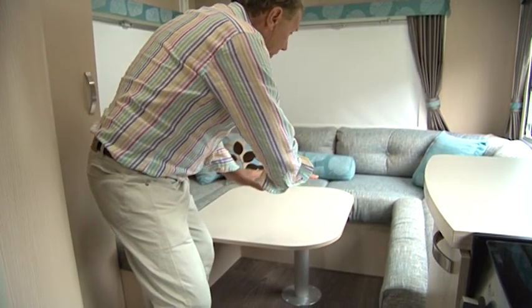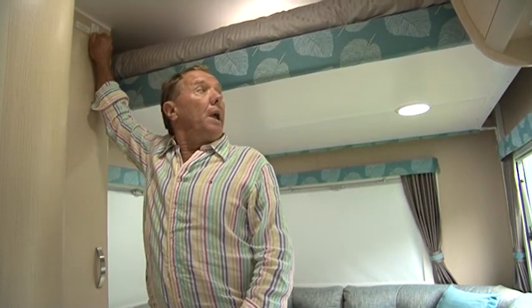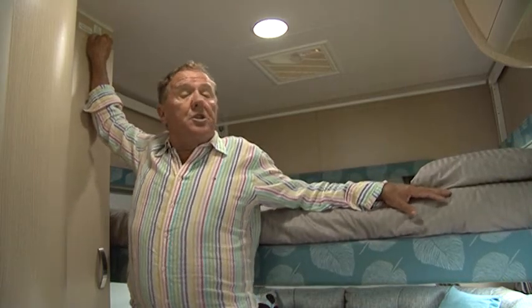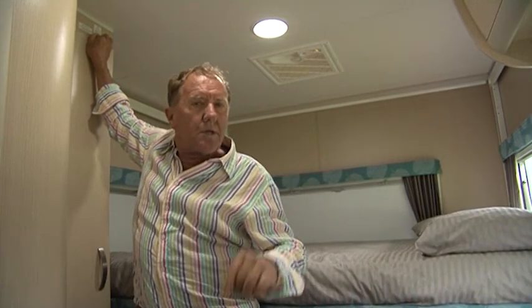Now, if you're like me, the most important part of a holiday is getting a good night's sleep. Now, you think that this just folds down into a bed. Well, that's not correct, because this one has the unique drop-down bed. Now, the mattress is not just cheap foam, it's quality inner sprung. Just another piece of detail that's put into Sunliners.